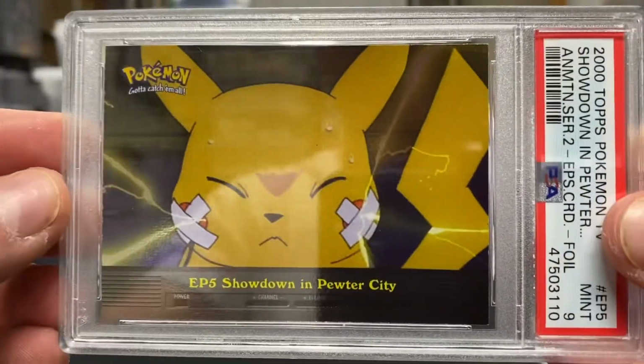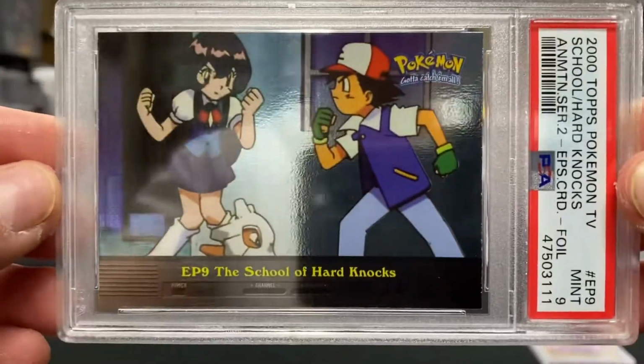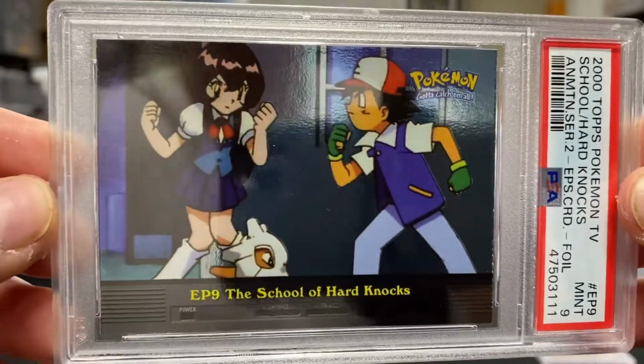Like the day my mom took me to the movie theaters to see the first movie, I can still remember standing there as she bought me that huge snack combo. And it makes me realize how grateful and fortunate I am to still have Pokemon this predominant in my life 25 years later.